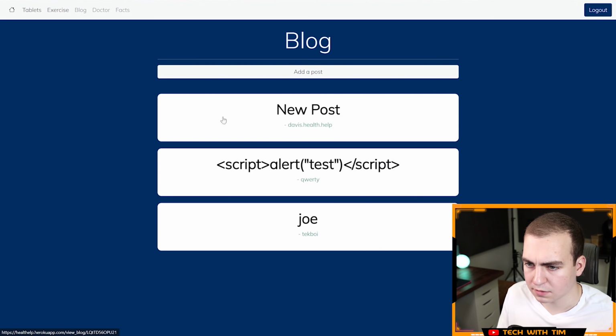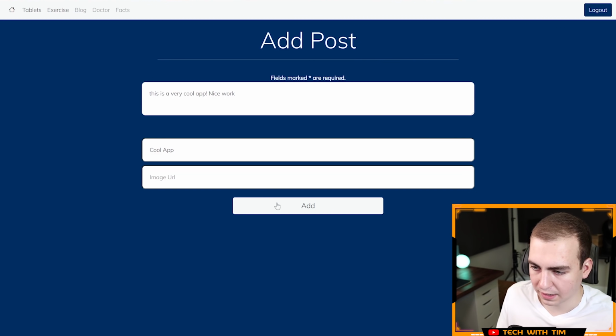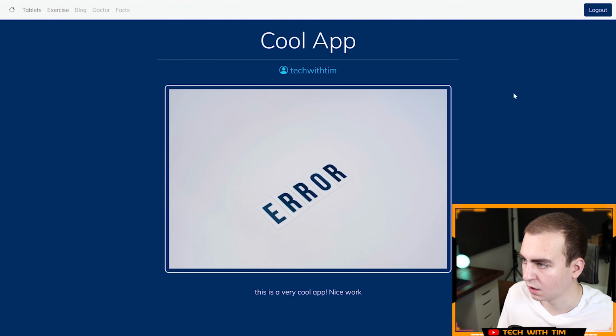Let's now go to the blog. And let's see here, script alert test. Okay, I guess people have just been adding stuff to the blog. Let's say, this is a very cool app. Nice work. Title, cool app, and I won't add an image. And there we go. Cool app by Tech with Tim. No image was provided, and you can see this is a very cool app. Nice work. Awesome. Okay, sweet.